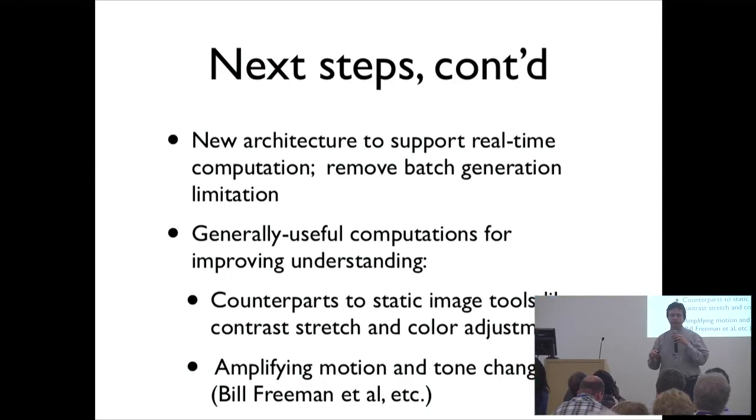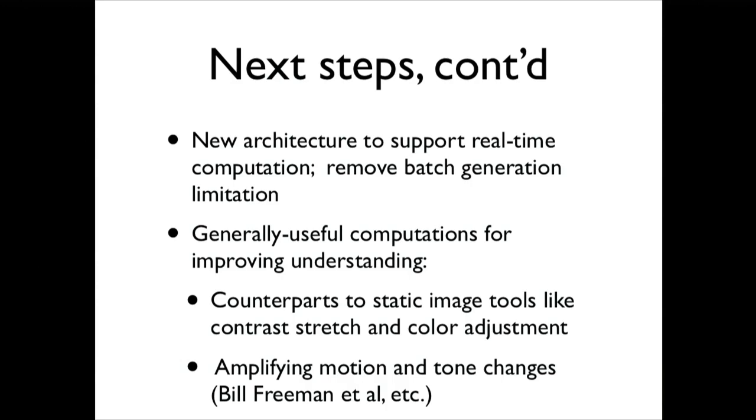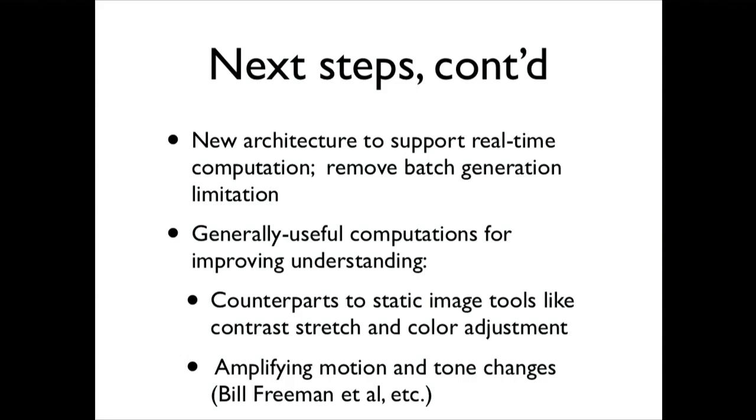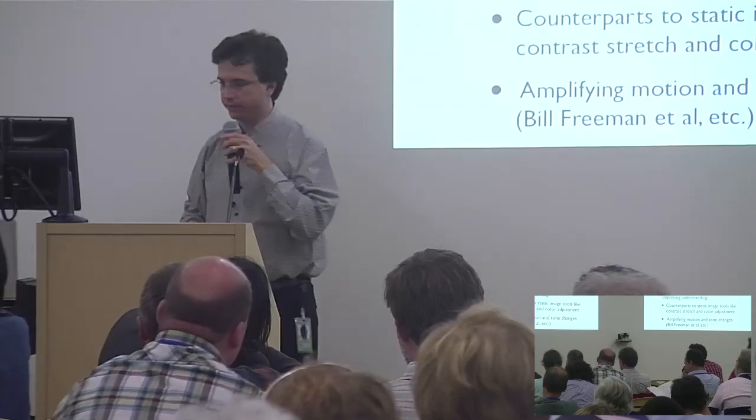In fact, there are lots of really interesting things you want to do, even general purpose. There are specific calculations you might do for satellite imagery, but then there are these general purpose real-time calculations you might want to do. In the same way that, in trying to understand static imagery, you might do a contrast stretch, adjusting the dynamic range of what you're looking at to match the dynamic range of your eyes so you can perceive some particular part of the image. The same is true of videos. So you may want to take what's in the video and amplify tone changes over time. You might want to amplify motion. If there's a little bit of motion you can't quite see, let's turn up the knob. These are interesting sorts of calculations that we'd like to be able to do, that we think will generalize across all the different data sets.